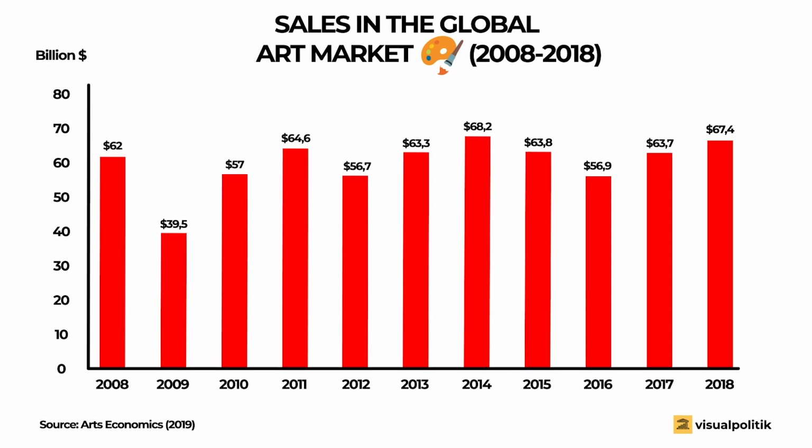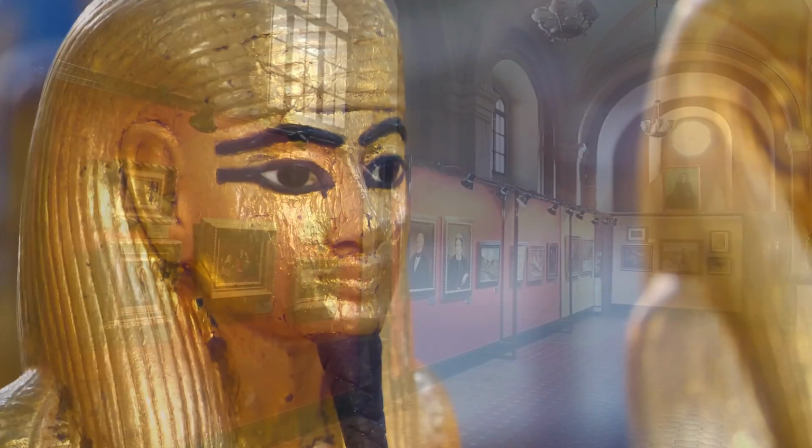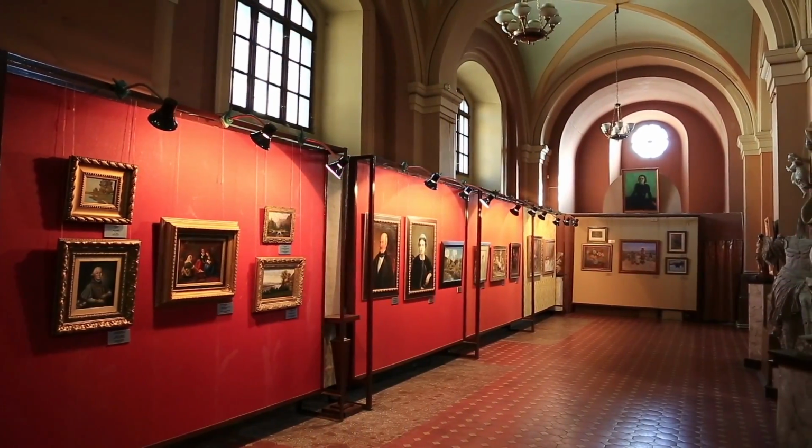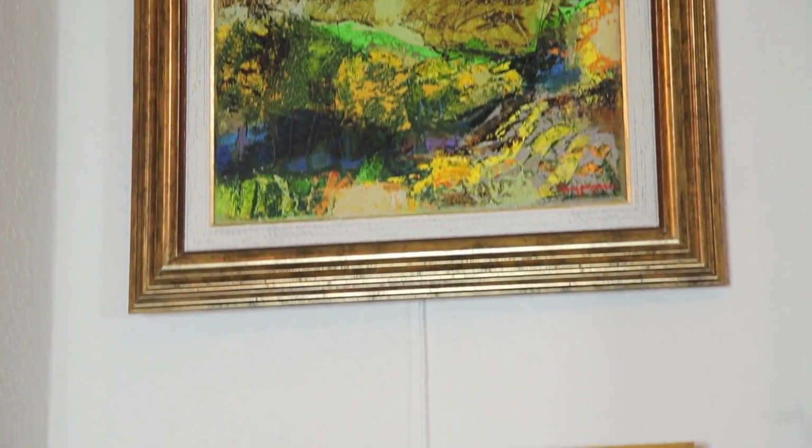By the way, can you imagine which countries are the main players in activity for this market? Well, this time it's not Switzerland. It's basically 2 countries, the United States and the United Kingdom. Together, they account for more than 70% of world art exports.